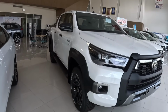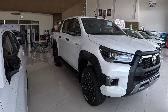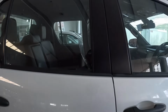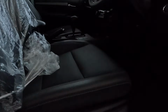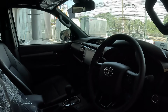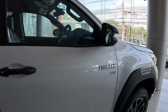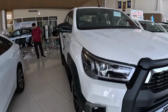I'll be jumping around a bit because it just depends on what vehicles I stumble across. So here's a Hilux Revo Rocco dual cab. These things are great. They actually ride really well. Electric driver's seat. And the 2.8 has got great torque. I think it's 500 Newton meters. One of you will correct me if I'm wrong.